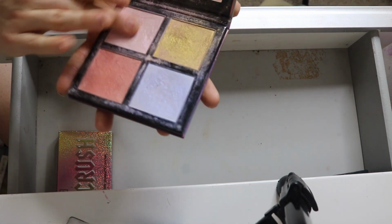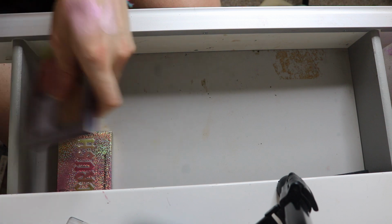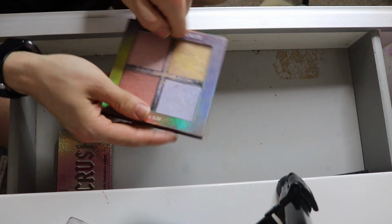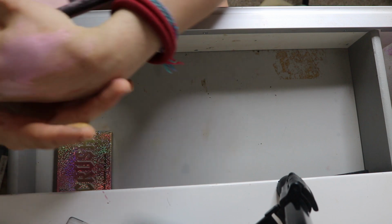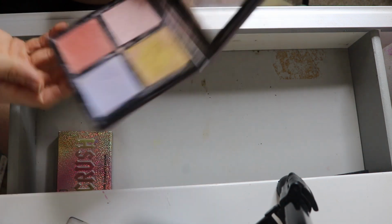Another highlight palette, and this is actually similar to the Metal Crush now that I look at it. Different colors, and they don't have as much glitter. I didn't say what it was. This is the Collab Face and Eye Highlighting Palette. It has a really beautiful gold shade. It reminds me of that trophy wife color, you know, that sunshine gold highlight from Fenty Beauty that everyone was obsessed with? It gives similar vibes to that.